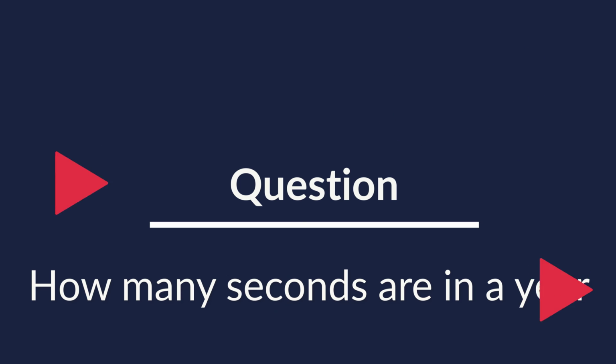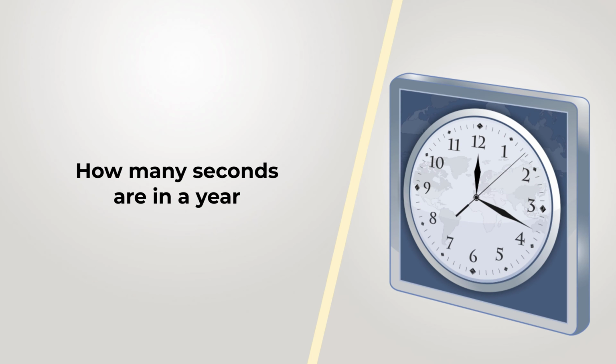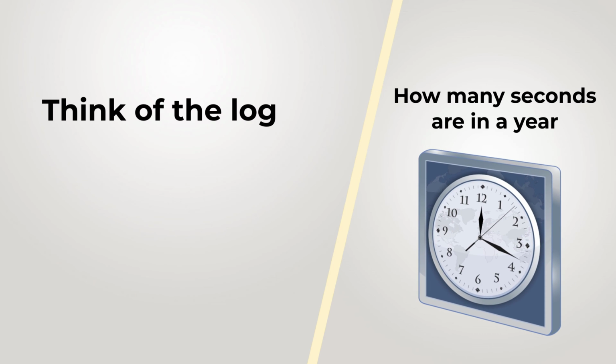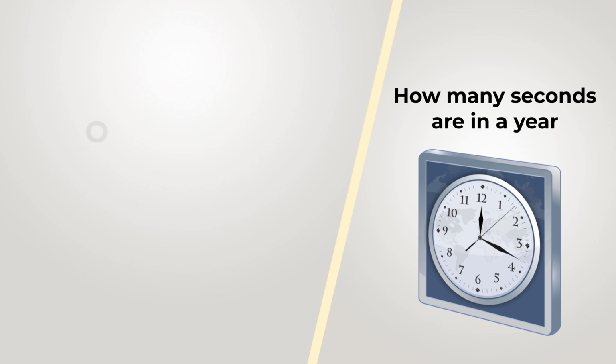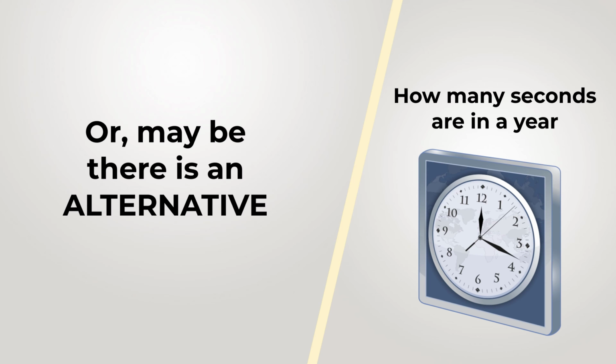I had this question asked as part of a consulting job interview. How many seconds are there in a year? Take a look at the picture. It might give you a hint. Do you think you know the answer? Think of the logic. How would you calculate how many seconds are there in a year? Or maybe there is an alternative.